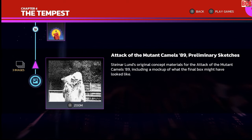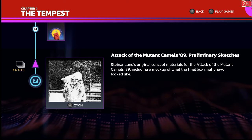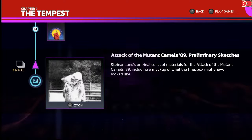Attack of the Mutant Camels 89 preliminary sketches. Steiner Lund's original concept materials for Attack of the Mutant Camels 89, including a mock-up of what the cover might look like. Very cool.